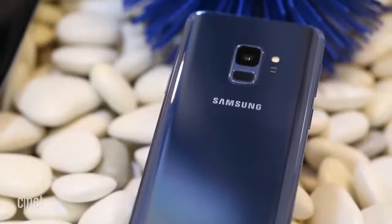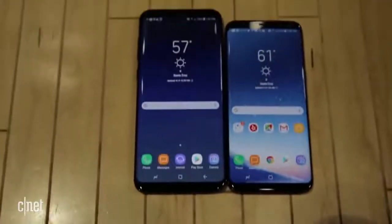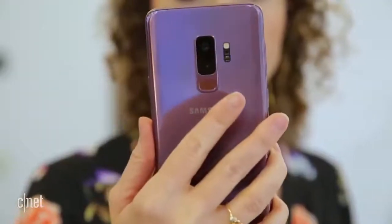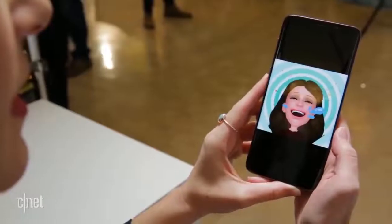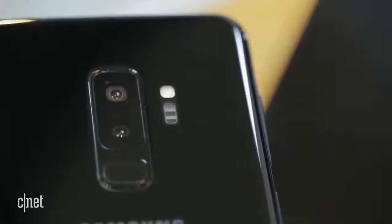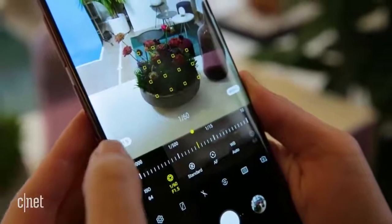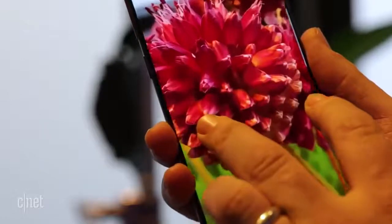First up, Samsung's Galaxy S9 and S9 Plus. The 5.8-inch S9 and 6.2-inch S9 Plus may look a lot like their predecessors, but they have some important upgrades. For starters, they fixed the position of the fingerprint scanner. They now have a faster processor and software upgrades and a new way to unlock. But the biggest improvement is in the camera, which now has a variable aperture that adapts to different lighting conditions. The Plus also got a second lens for better portraits and zoom.